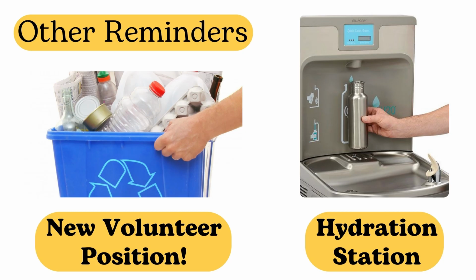And then some last reminders, so we're wanting to make a volunteer position for things like separating recycling, emptying compost bins, stuff like that. So if you're at all interested in that, reach out to Michelle.